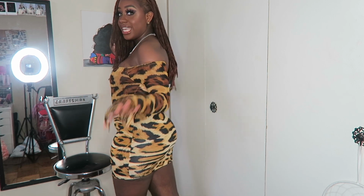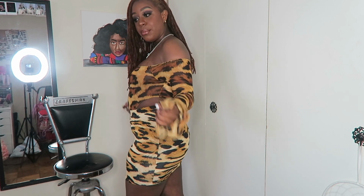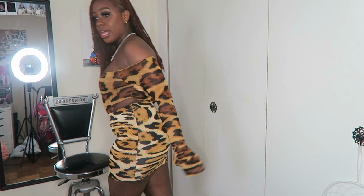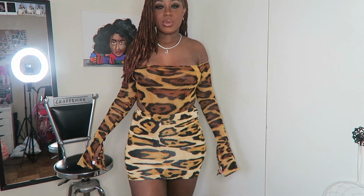I low-key want to put it together for real for y'all. I want to put on some heels and get a bag out and look dumb cute. But I'm going to wait till I actually wear the outfit out to show you guys how I would style it. But this is what it looks like.